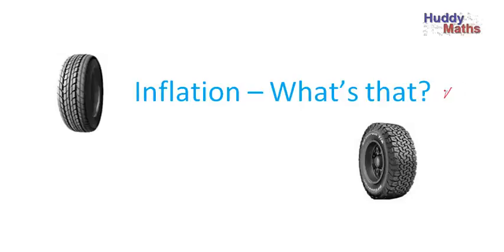I'm saying inflation, what's that? What do you think of? Pumping up tyres, inflating your tyres? You've got to do that for safety and also so the vehicle's running economically. But I think we're talking about an economic inflation here, not something to do with tyres.